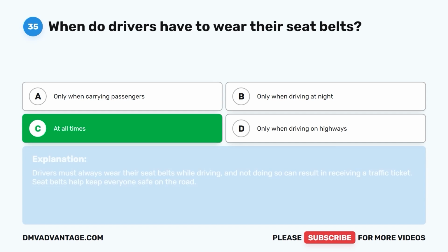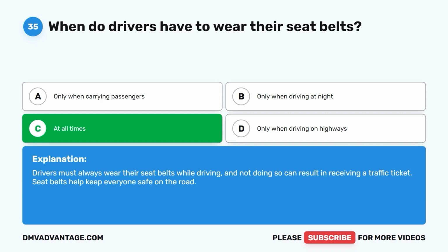At all times. Drivers must always wear their seatbelts while driving, and not doing so can result in receiving a traffic ticket. Seatbelts help keep everyone safe on the road.